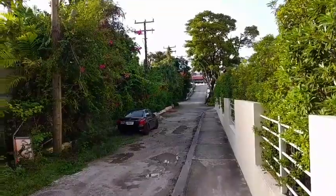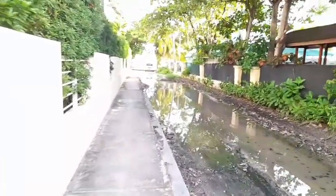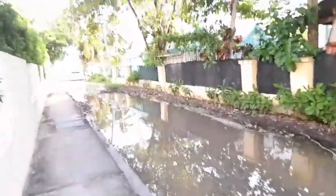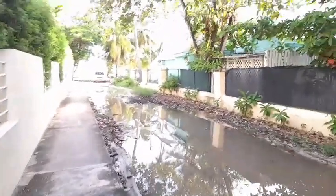Looking back up towards the Hastings Police Station. And this is the pathway to part of the Drill Hall Beach, back to Coconut Court Beach.